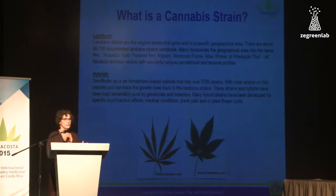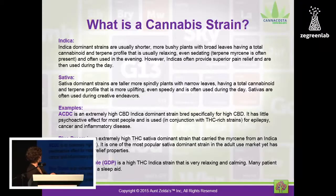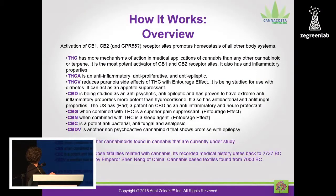The sativa traditionally has a more intense, uplifting daytime effect, and those strains are used quite a bit with PTSD, ADHD, Tourette's, some autism, things like that. Whereas the indica strains are the ones we usually go to for serious chronic diseases such as cancers and chronic pain, sleep disorders, things like that. So here's what we were just talking about with the indica and the sativa.